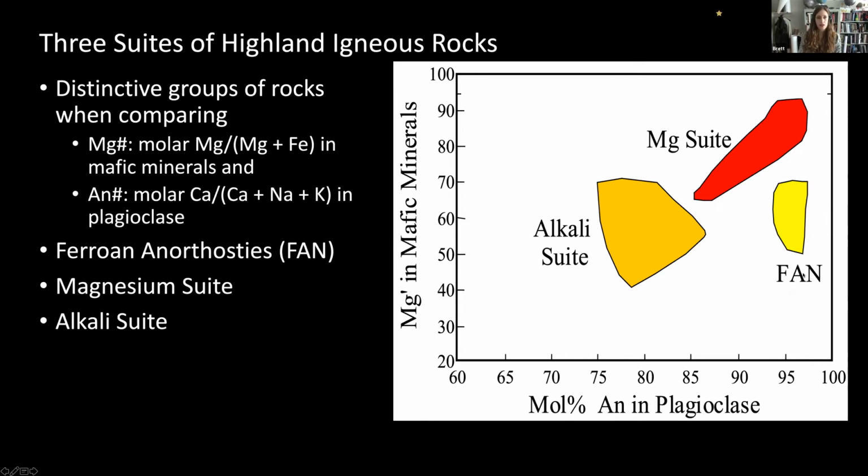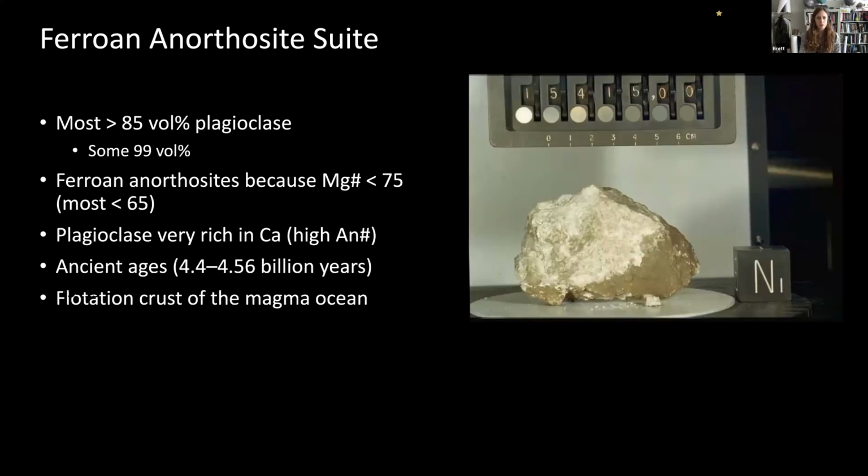The Ferroan anorthosites are the fans, the magnesium suite, and then the alkali suite. So I think I have a whole slide. The Ferroan anorthosite suite, most of it is very plagioclase rich, over 85% plagioclase. So that's in that noritic anorthosite kind of range. Sometimes we have up to 99% plagioclase in these rocks, which is just really remarkable when you try to understand how you got such a pure plagioclase crust in some parts of the moon.